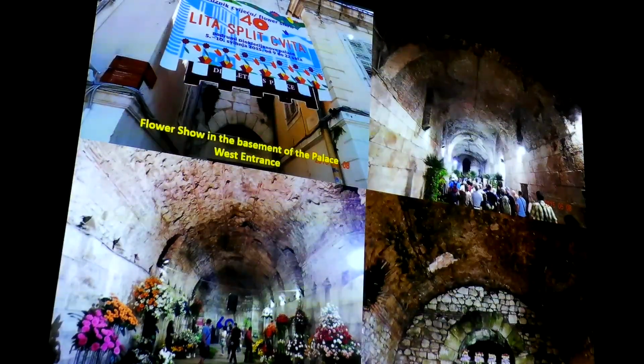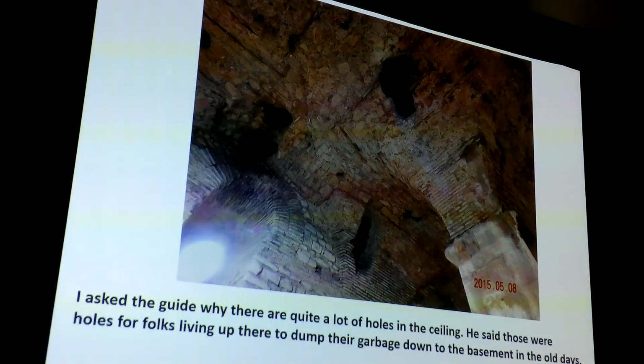Okay, during our visit, there was a flower show in the basement of the palace. So we enter from the west entrance, and this is the flower show area. It's a lot of pretty flowers. As we walk around, I noticed that on the ceiling there's a lot of holes like this. And I asked our tour guide, how come there's a lot of holes in the ceilings? He said it was for those folks living upstairs to dump their garbage. So they would dump it into the basement, and then people would later collect it from the basement. So I suspect that during that time in the basement there would be a lot of rats and smell and everything. No dumbwaiter.